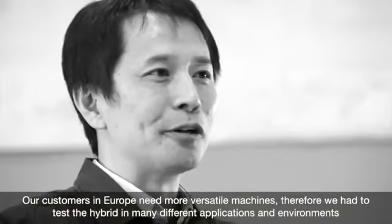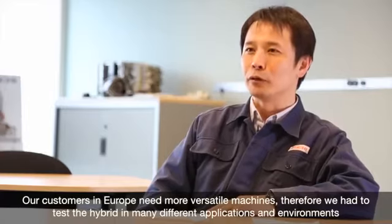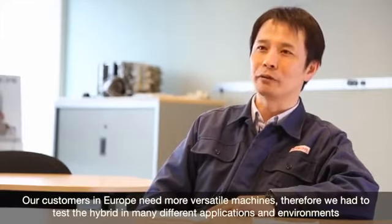Our customers in Europe need more versatile machines. Therefore, we had to test the hybrid in many different applications and environments.